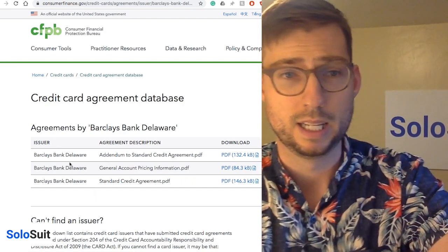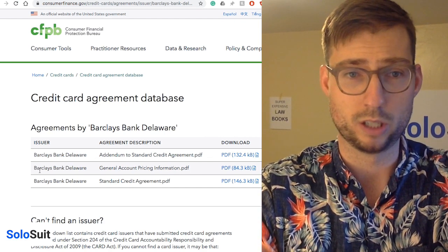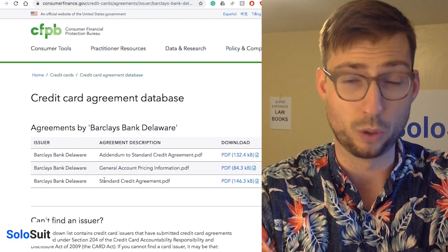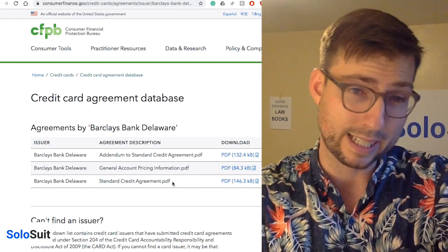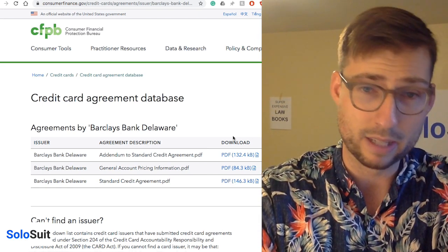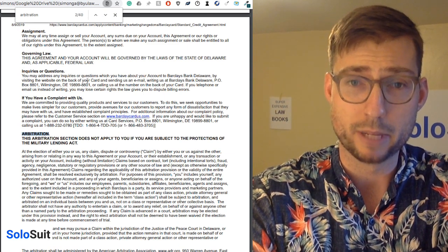So you're going to come over here, and then you're just going to search the bank and then find the agreement that applies to you. Some of these companies have a lot of store cards, like the Gap credit card, right? But in this case, we're just going to see the standard credit agreement. We're going to open that up. You just click on it to download it, right, and save that to your computer.